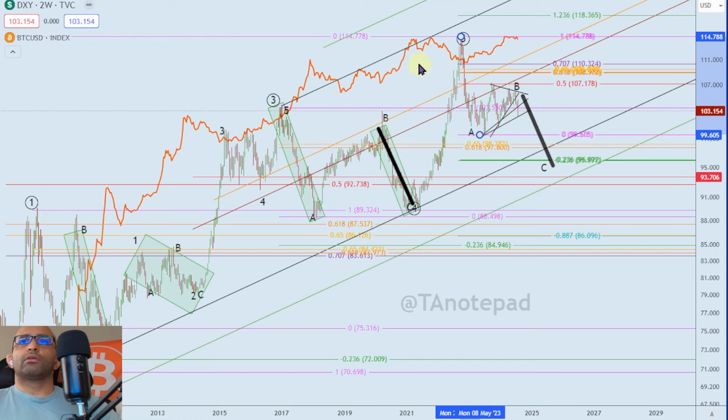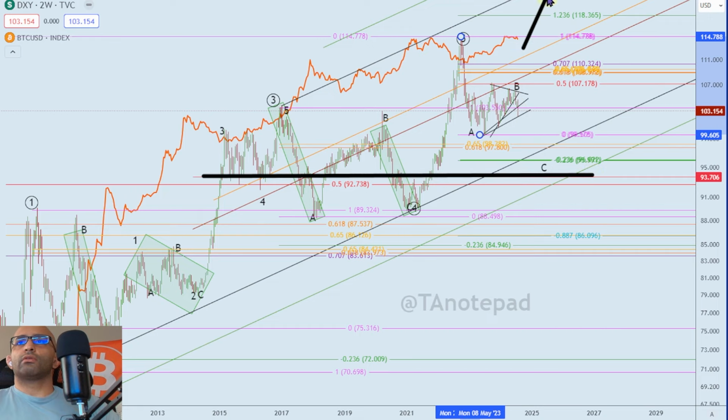Historically, which is in line with Bitcoin going up, every single time. So we kind of have to assume that this thing is going to drop down to like 90, right here. And that should correlate with Bitcoin going up. So I wanted to point that out. This is absolutely what I think.